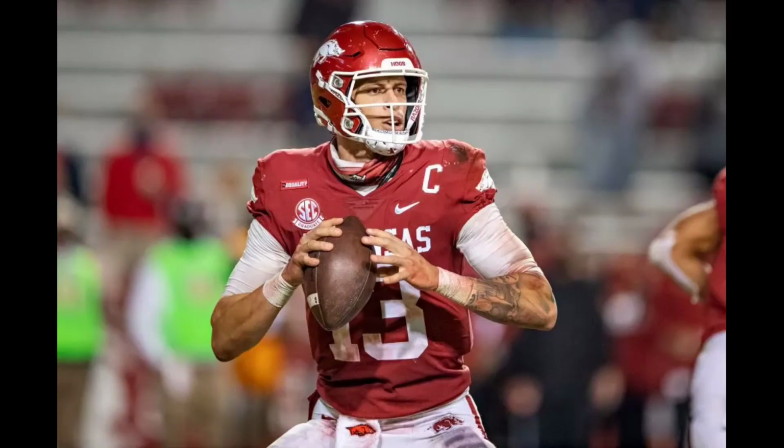So the next QB we're going to go over here, hailing out of Arkansas, standing 6'6", weighing 228 pounds. We got Feleipe Franks. So for Feleipe's strengths, has a massive frame and a type of arm that can hit any throw on the field. Has all the upside that any team will want at the position. Naturally gifted thrower. Can make difficult throws on the regular. Potential is worth getting excited about.